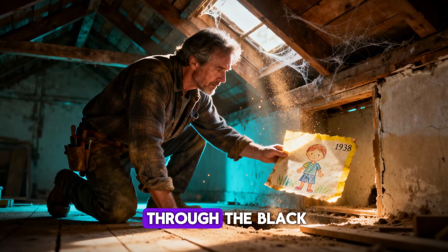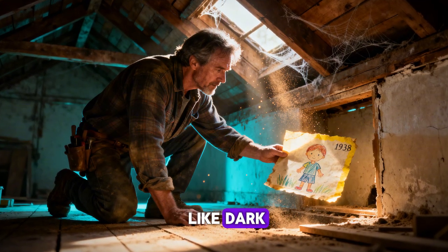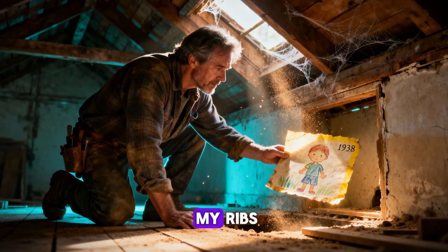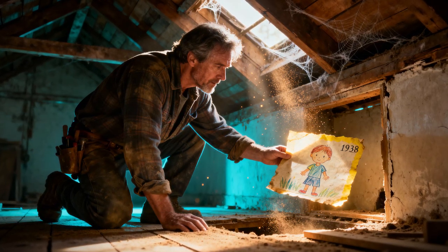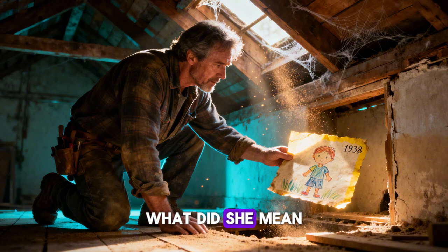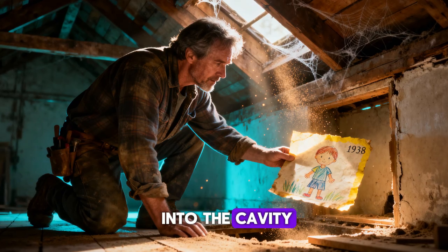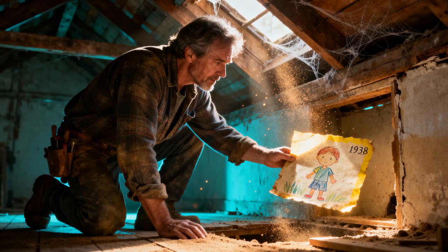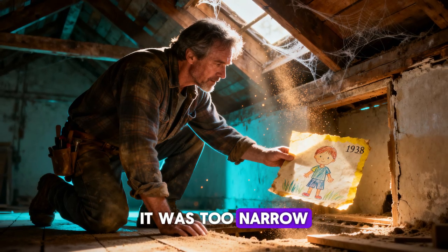My flashlight beam cut through the black, illuminating the swirling dust. The holes I'd made in the wall were like dark, accusing eyes. I walked over to the north wall, my heart hammering against my ribs. I placed the crowbar on the floor and pulled Lily's drawing and diary from my jacket. I had to understand. He can unbend. What did she mean? I stood before the hole where I'd found the diary, shining my light deep into the cavity. It was just a space between studs, maybe 4 feet high and 16 inches wide. Nothing could fit in there. Not a person, not even a child. It was too narrow, too shallow.